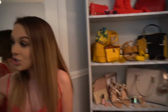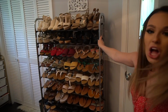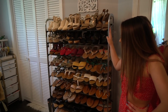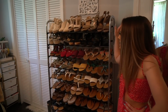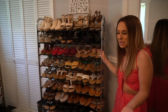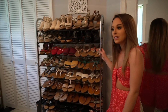where I have my shoe collection. I have all of these in color order like I do the rest of the things in my life. You'll see soon. So yeah, I really need another one of these, but I don't have any space in my room as you can see. So these are all of my favorite shoes that I pretty much wear, not daily, you know. I don't change shoes 84 times a day, but the ones I get the most use out of.